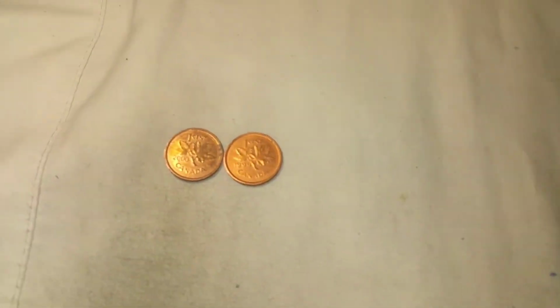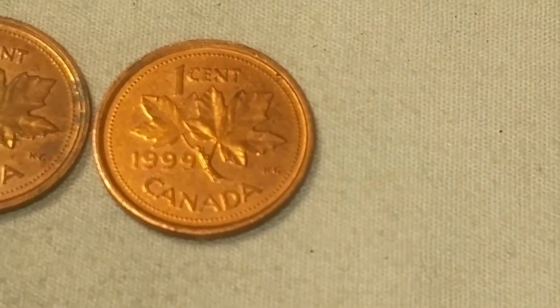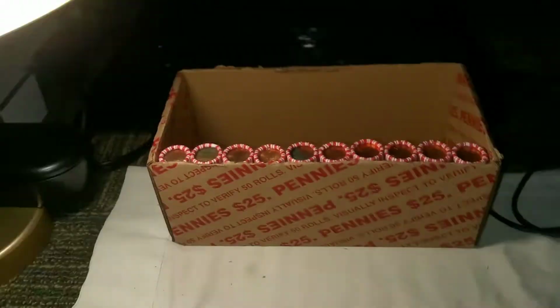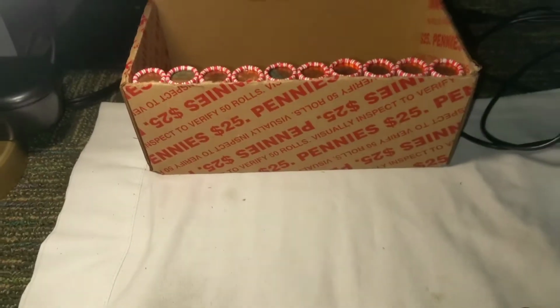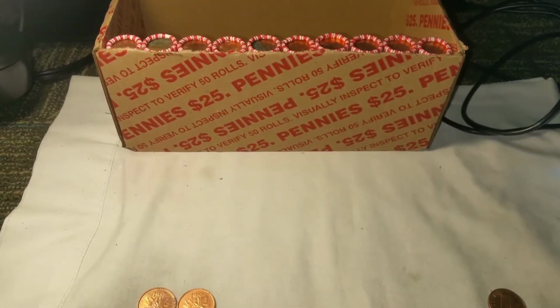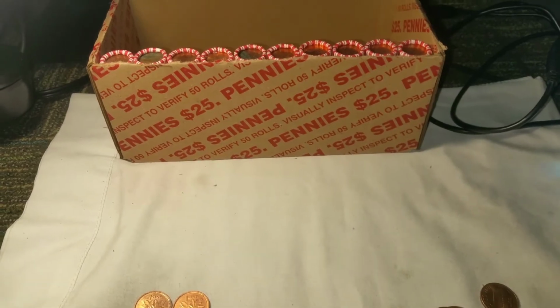And I didn't even film them when I found them, but I did get a 1999 and a 2000 Canadian, so let me finish up these last 10 rolls, and then I'll check for varieties. And we'll do a wrap-up and probably wait to publish this one until the next box.